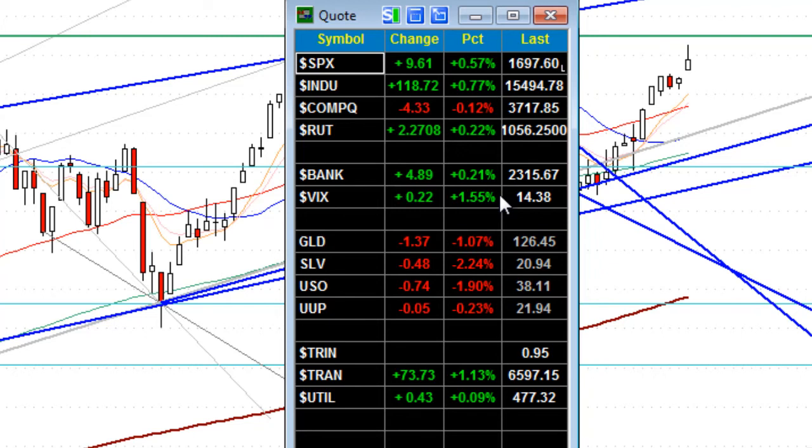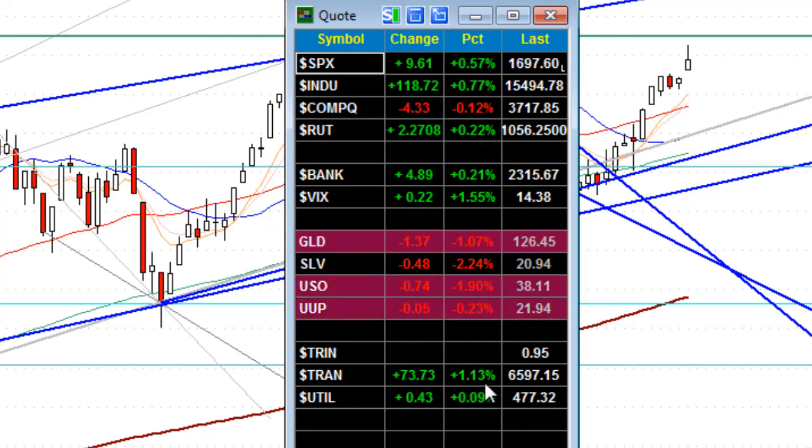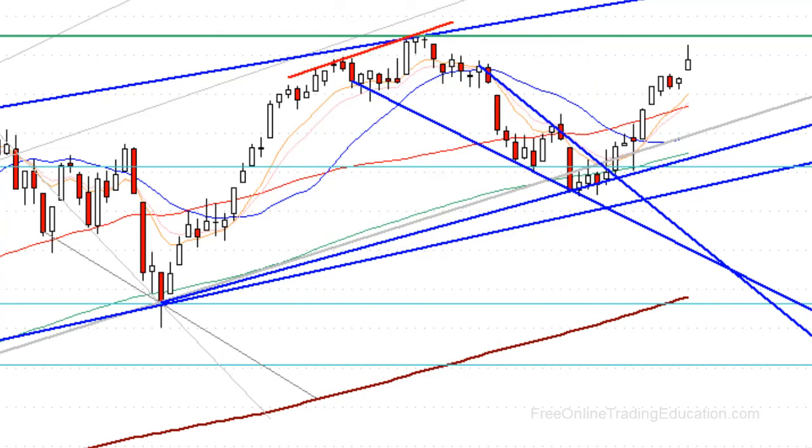And then the VIX, though, the fear has increased, higher by 1.6%. And you have gold and silver both sinking. Gold down 1% with the silver down 2.25%, and crude oil up by nearly 2% with the US dollar down about 0.25%. You have the transportation index up a whopping 1.13%, really giving strength to the Dow's move, and utilities at break even.